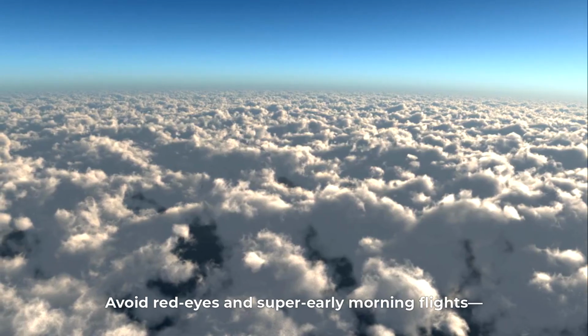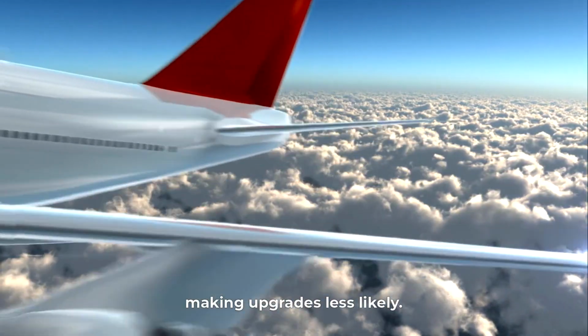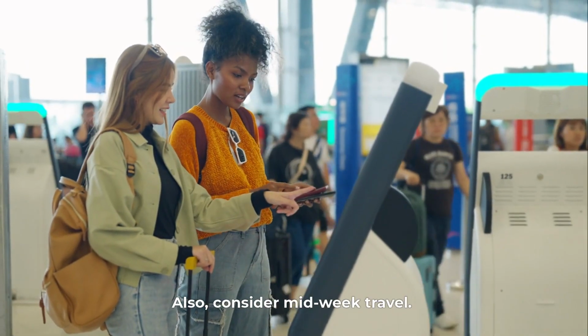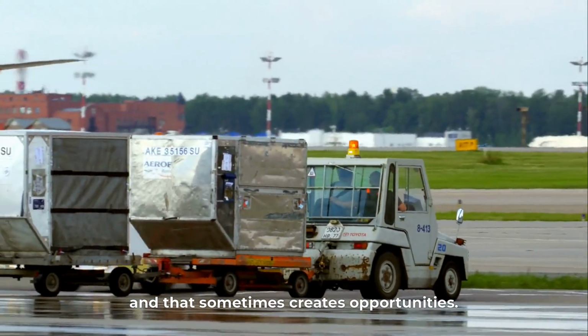Avoid red-eyes and super early morning flights. They often have fewer business travelers, making upgrades less likely. Also, consider midweek travel. Tuesday and Wednesday flights tend to be quieter, and that sometimes creates opportunities.